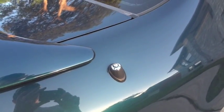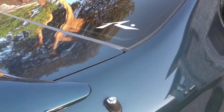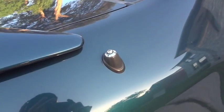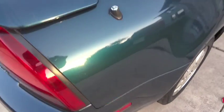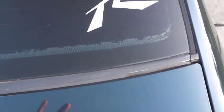Still has the factory antenna. I just disconnected it a long time ago and never had the urge to put it back in since I don't listen to the radio much. The rear window trim is starting to get sun fade. It's really not bad. So, there you go.